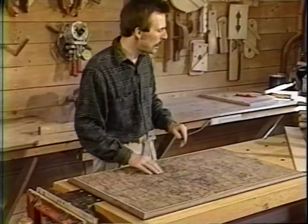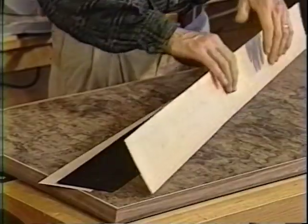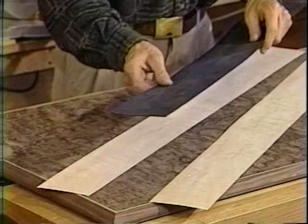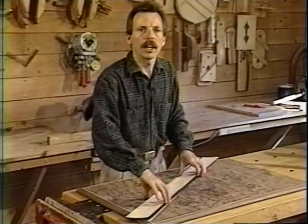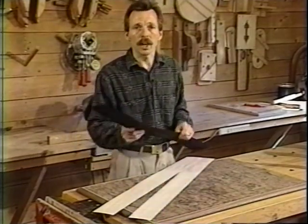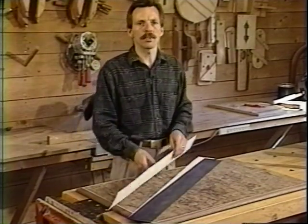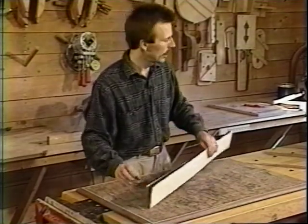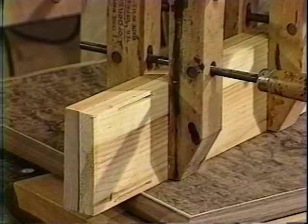First, I took these 3 pieces of veneer, 2 pieces of maple, and 1 piece of ebonized veneer, and put them in between. It's hard to get jet black veneer, and this dyed pair is a great substitute. In fact, you can get dyed veneers in many different colors. I then glued the 3 pieces together and clamped them between these 2 boards.